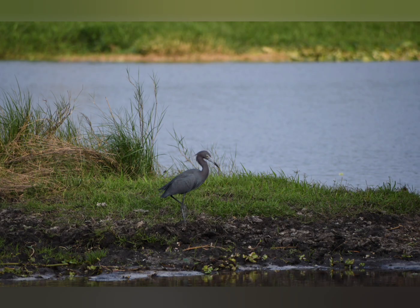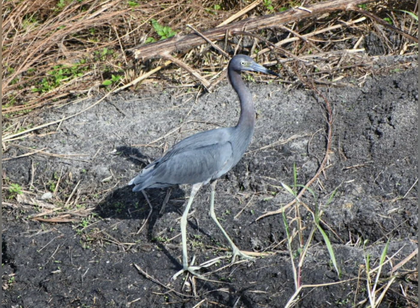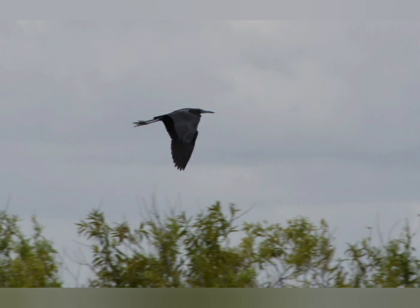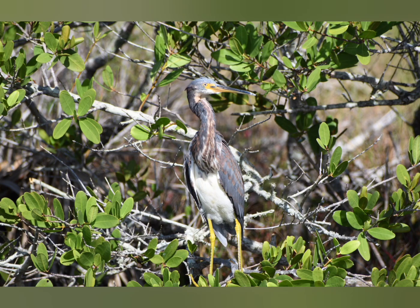That's why you've got to learn to look at those beaks and feet. These guys are pretty solidly blue or purpley colored. On the wing, you'll see that they are pretty much a solid looking color bird, which is going to distinguish them from a lot of the other herons like the tricolor. The tricolor heron, probably one of the most common herons that you're going to see.